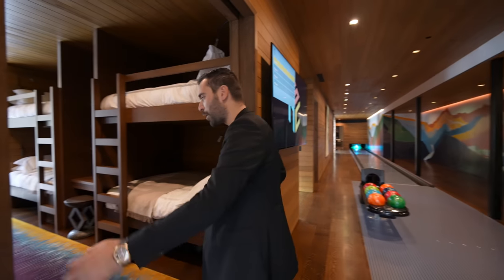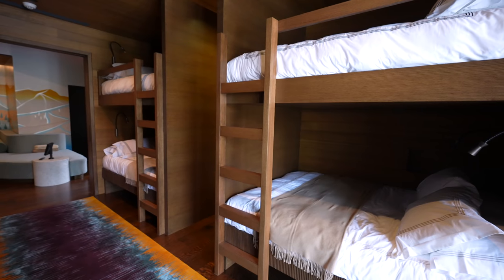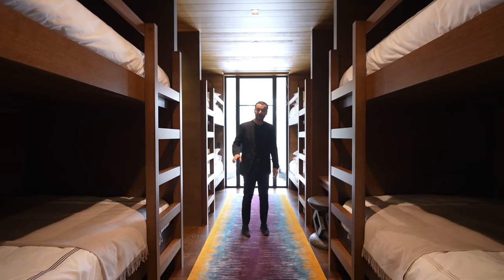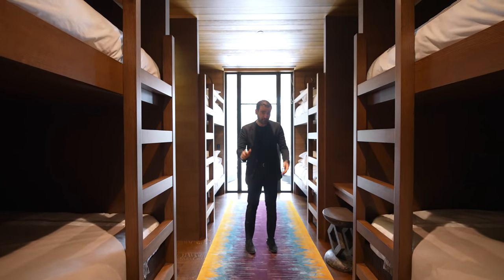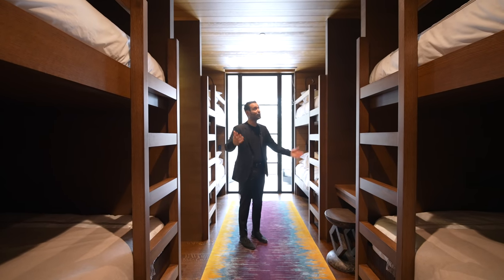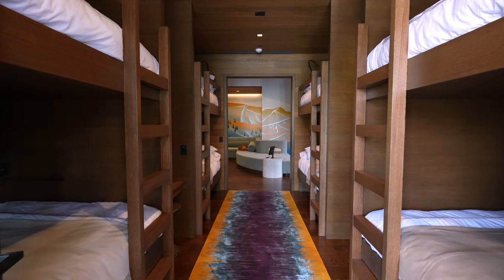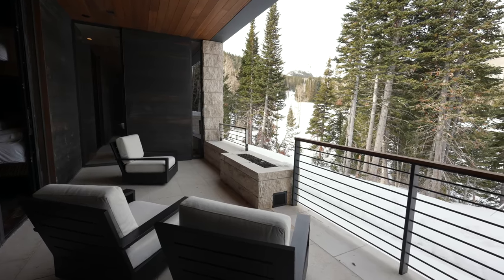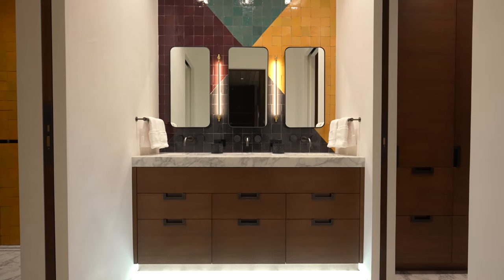We have these pocket doors opening up to the first bedroom on this level, and this is where we have the bunk beds. Now, we have 8 bunk beds. Millwork is great, and each one of these bunk beds are queen beds. Never seen that before. I don't know if I've ever seen queen bunks. And you can easily sleep 8 people here. And each one of these bedrooms have their own outdoor patios with fire pits.